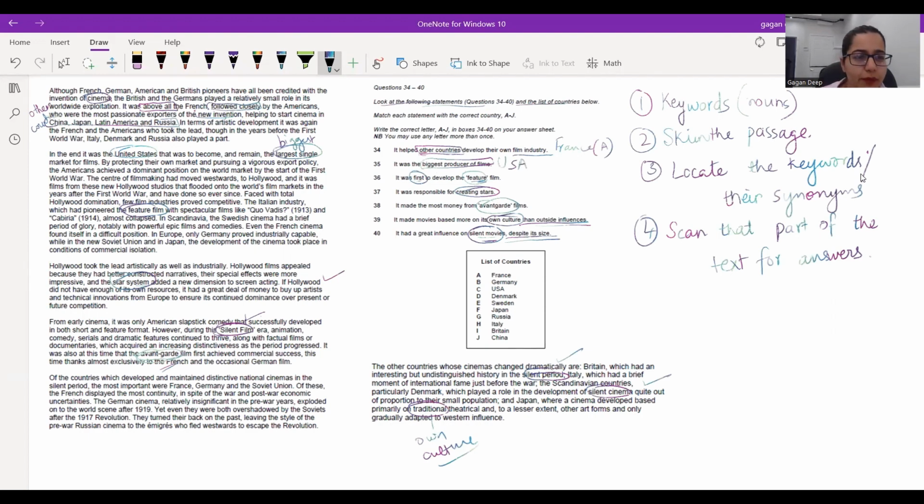It was first to develop the feature film. I saw feature film here. The Italian industry who had pioneered. Do we know the meaning of pioneer? It means someone who is first to do something in a field. It was first to develop the feature film. Italian industry, which had pioneered the feature film with spectacular films like this. We are not interested in all this information. So it is Italy. That is H.